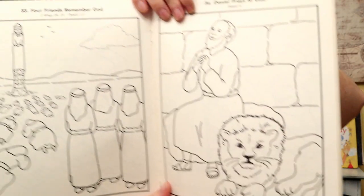And let me tell you what I do. I'll sit down with her and explain a little bit and try to get her to do it correctly once or twice. Then I let her go at it, scribble whatever you want, because this is not the most important thing. This just talks about a little Bible story and shows a picture.